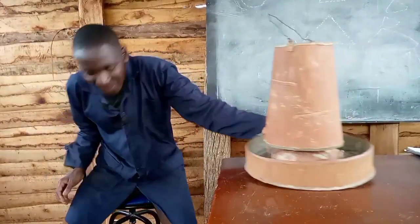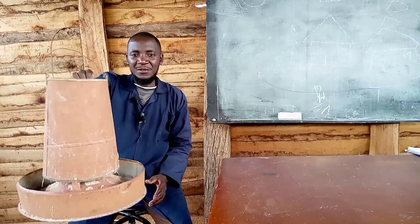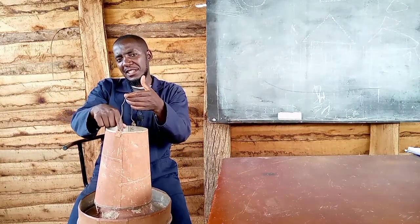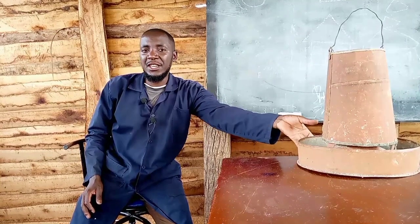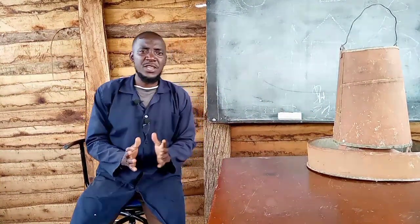So, who has ever seen this? This is a feeder, and inside here it's where we put chicken feed. Probably you have other types of feeders that you use to feed your chicken, but all the same, this is not the topic of today's video.